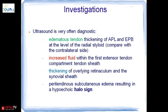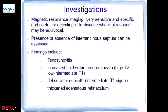Ultrasound is of course the gold standard for diagnosis. The ultrasound can pick up the quality of the tendon sheaths, the fibrous canal, whether there is any fluid collection, edema, and so on and so forth. You don't need it in your routine practice, but sometimes if you are not very sure or the patient is of a complex type, it's better to do an ultrasound and confirm the diagnosis.